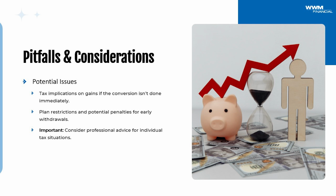So for example, we'll look at another example here. Let's say that you've contributed $40,000 to the after-tax bucket and you left it in there for a period of time and it grew to $50,000. Now you decide to convert it to the Roth. The after-tax portion, there is no tax liability on that, but the pre-tax portion, again, the growth, that's going to be taxable. So if in this scenario you converted that whole $50,000, you're going to have an additional $10,000 of income that you need to pay taxes on.